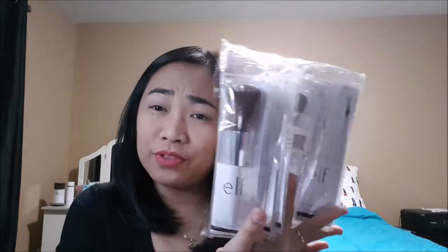these brushes. So I got this full set of brushes. These brushes are on sale for $6. This is in US dollars, hindi Canadian dollars. So US dollars siya. Yan. So I think they are 1, 2, 3, 4, 5, 6, 7, 8, 9, 10, 11, 12 pieces siya ng brushes. Originally, yung price nito is $12. So 50% off siya. That day.